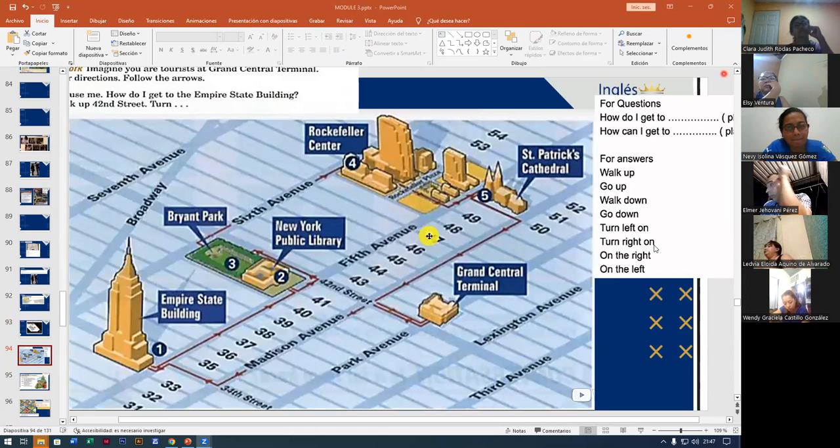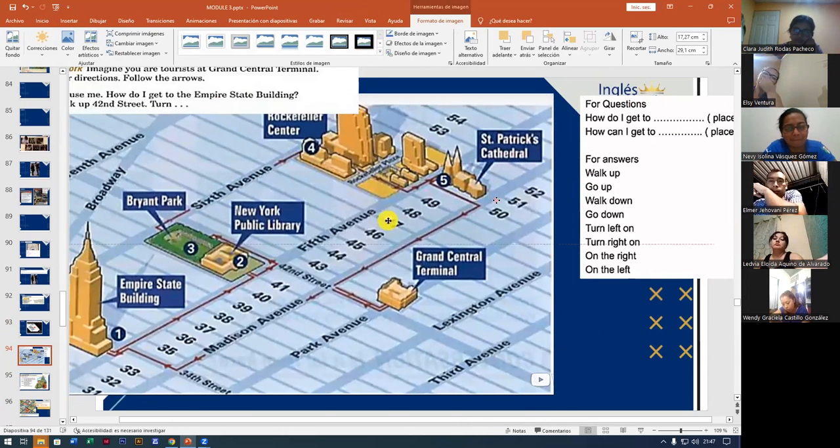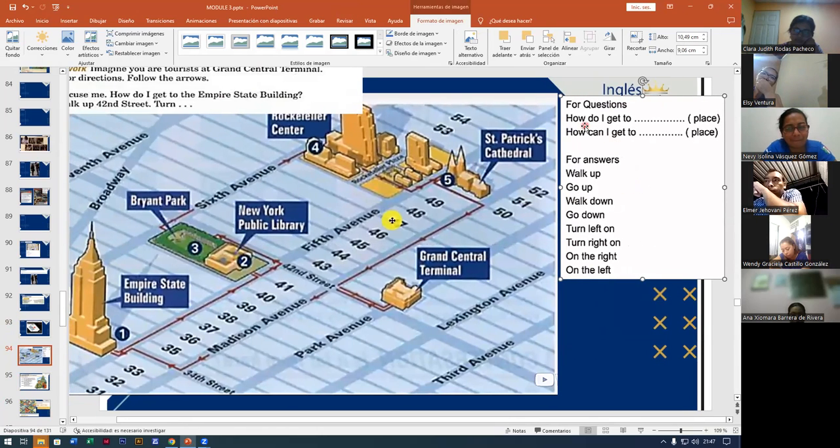All right, so we have the locations here, and also the different forms that you can use to locate. For the questions, you can use two manners. How do I get to the hospital, for example? Or how can I get to the hospital? For answers, walk up, or you can also say go up. The two forms are correct because you need to walk, right? Or you need to go. Walk down or go down. Turn left on, turn right on, on the right, on the left. So here we can include, it's on the right, it's on the left. Do you have questions with the vocabulary? So far so good.